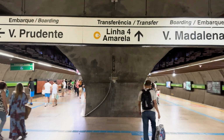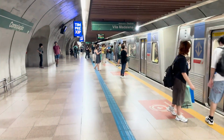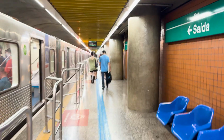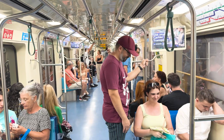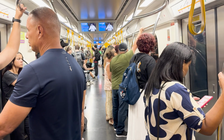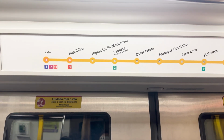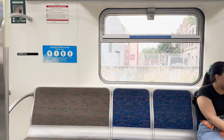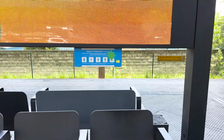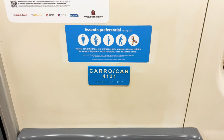Now, let's board the train. São Paulo's transit system is modern and surprisingly clean. Despite serving millions of people every day, the trains are comfortable. And while there are busy times, I never saw it get so crowded that no one could move. One detail that stood out to me is the jigsaw ribbon icon in the priority seating area. It represents autistic passengers.